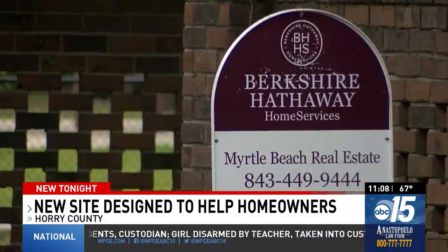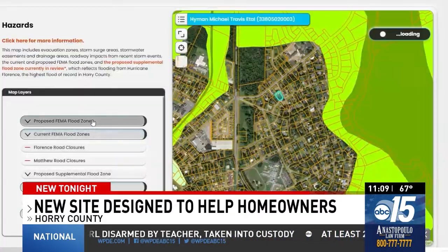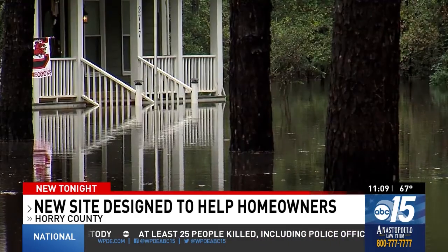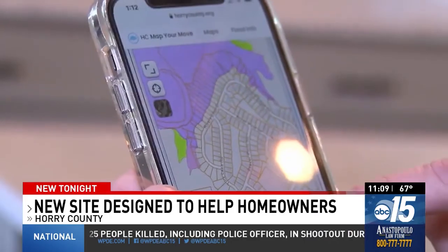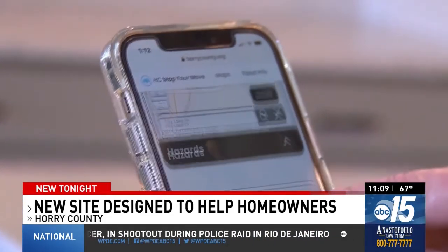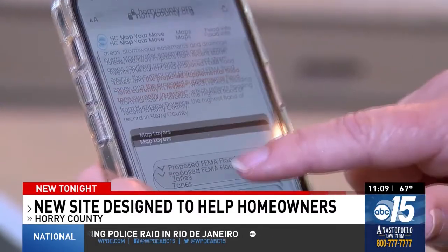Homeowners and home seekers can see flood maps, past flood impacts like road closures, and proposed flood maps showing the greater risk of impacts across the county. So a consumer can ride through a community and quickly see what the hazards are for the area.